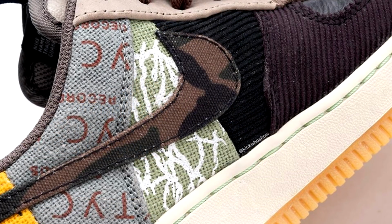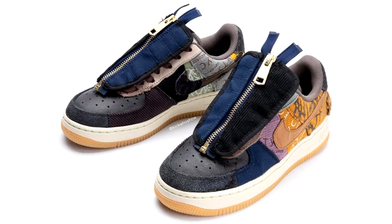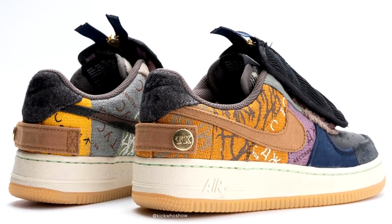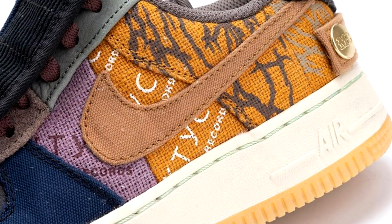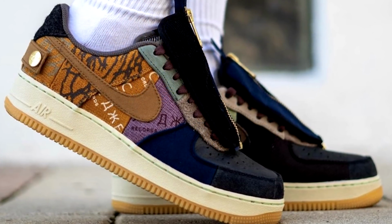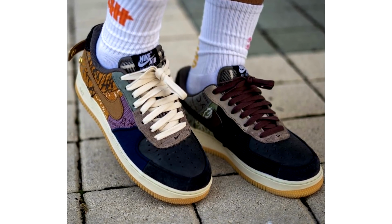Now the problem with the shoe that many people have, including myself, is that weird shroud that they put on top of the laces, and that's not something I'm used to seeing when it comes to an Air Force 1. It looks really ugly to me, in my opinion. I'm not a fan of the shroud. When you take off the shroud, that little lace guard, it reveals regular laces and it looks really dope. It looks so much better.